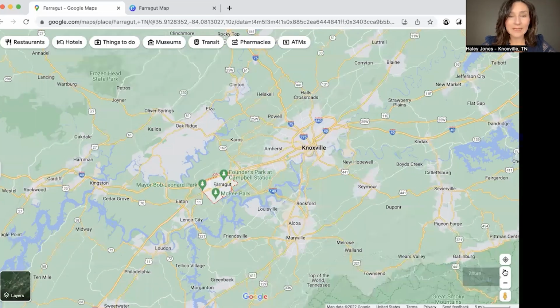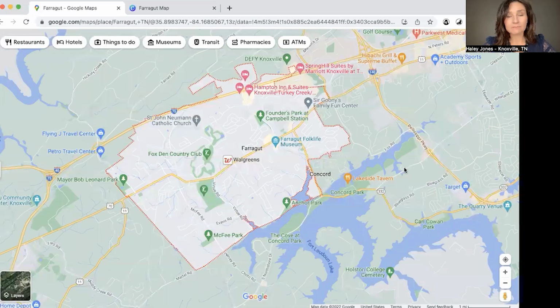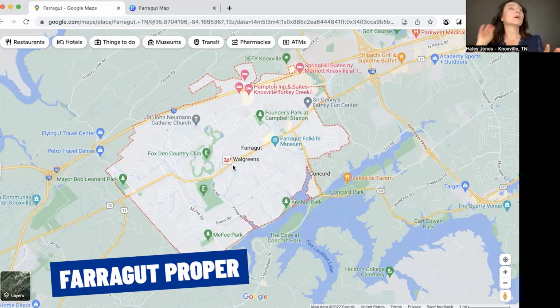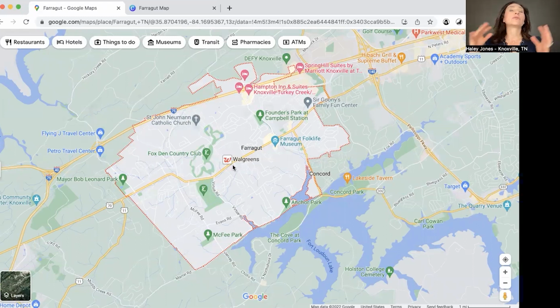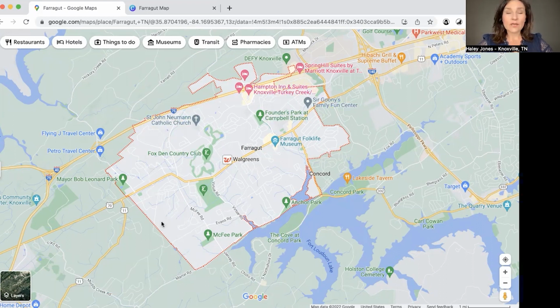Okay, so if we zoom back into Farragut, I also want to show you that technically what you see here in the gray is Farragut proper. So, for example, you would write 123 Main Street, Farragut, Tennessee, 37934. So all of this is 37934. All of this is Farragut schools. In other words, Farragut Intermediate, Farragut Primary, Farragut Middle, Farragut High School. So that's all Farragut schools.